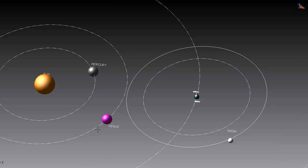Then there is Venus. Venus takes 224 days or 0.615 Earth years, and Mercury, which is the very closest planet, takes 88 days to complete one rotation around the Sun.